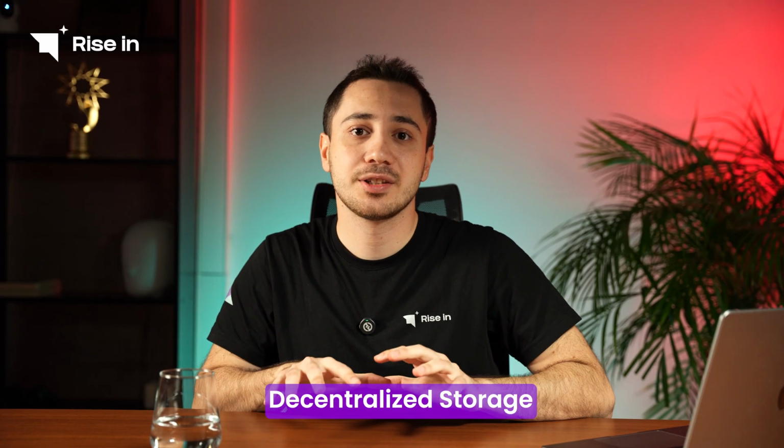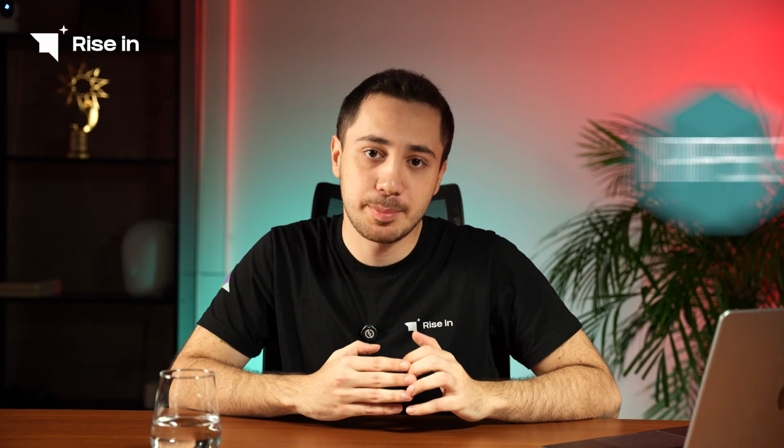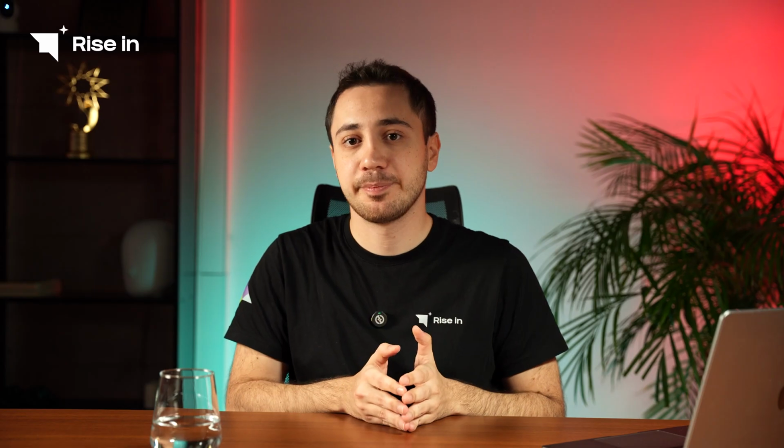Now, let's talk about decentralized storage solutions, which are becoming the gold standard for NFTs. One popular solution here is something called IPFS, or Interplanetary File System. Think of IPFS as a peer-to-peer network for sharing files. Instead of relying on a central server, it breaks files into smaller pieces and distributes them across a network of computers. Each file is given a unique identifier called a hash. This ensures that the file remains exactly the same forever. And this hash is often included in the NFT's metadata, which is stored on-chain.